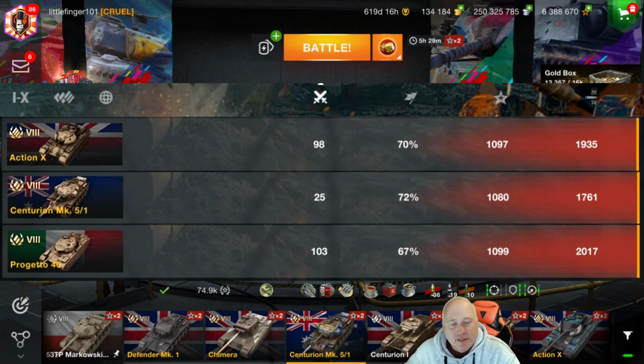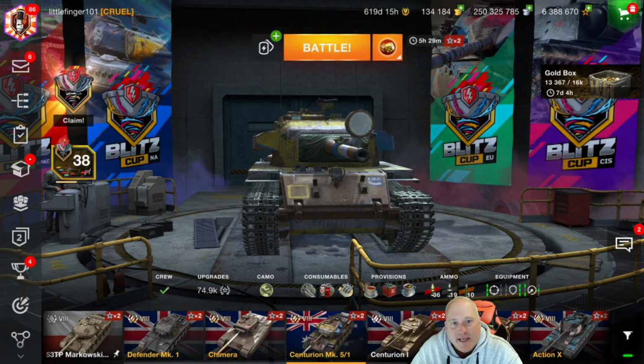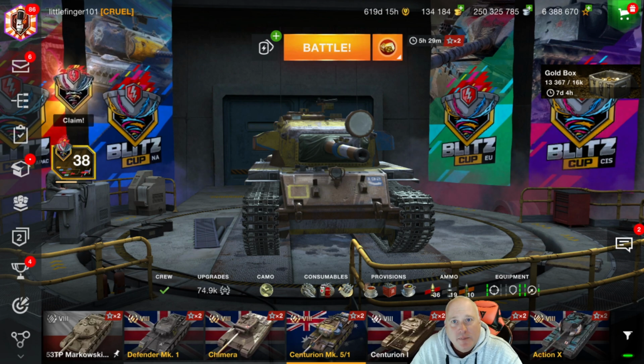Just over 2,000 average damage, which, with the active auto loader on that tank, you really can pump out some burst damage, which explains to me a little bit why the damage is higher, but the win rate not as good, just because the tank does not have quite the armor profile. So let's go ahead and compare these tanks and then talk about which one is going to be best for you.